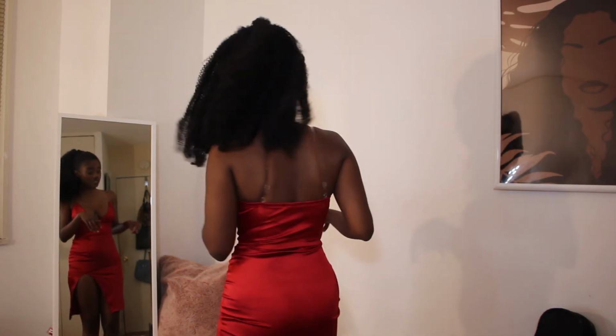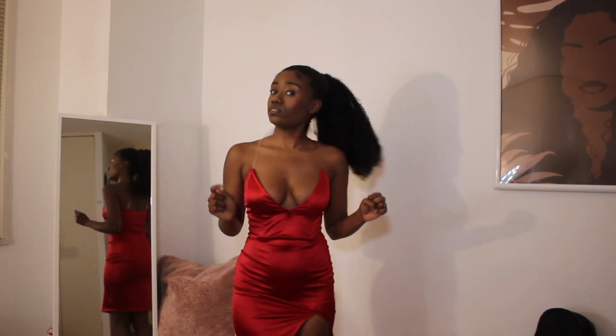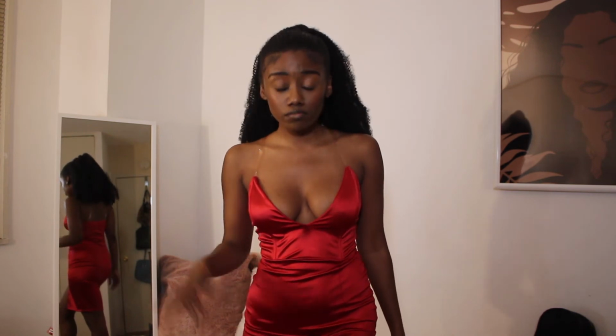Okay. I'm telling you, if you want to go out sexy as hell, if you want to be sexy as hell on Valentine's Day, this is the dress. This is the one right here. This is it. Wear this. You want to be sexy on Valentine's Day? This is it. Put this on. Go ahead. Because you want to be sexy as hell.